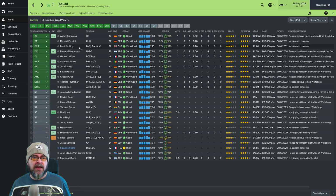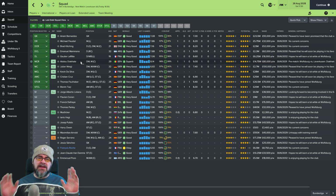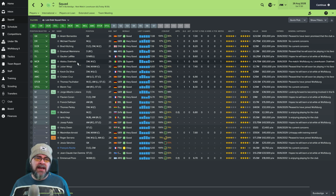He'll teach you. Right, then we've got Kitching and Mamana, the experience and the youngster in. I think these could form a really good partnership. Lafitti at left back, the youngster. We're going to go with Diakite with the experience. We love a bit of Diakite. I know I'm saying his name wrong, but just suck it up. Julian Wheel. Okay, it probably is right. Kevin Da Silva at central midfield, Christian Cruz in the advanced playmaker role, Faulhaber at striker with Taki alongside him. Taki was definitely staying. He was one of the important cogs of this machine, and I think that's going to be very good this season.